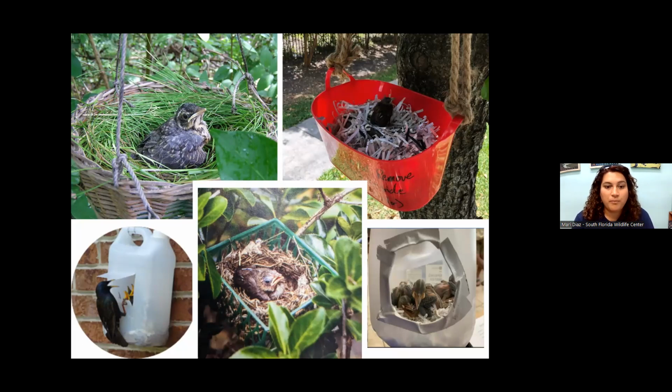And if you need help, like I said, we're more than happy to assist you and to walk you through. And there's many examples online of what you can do. Anything from water jugs. For cavity nesters especially, we can use water jugs. As you can see here, there's a baby cardinal in a strawberry basket. So there's always something that you can utilize. Just be aware of how that nest is going to function.